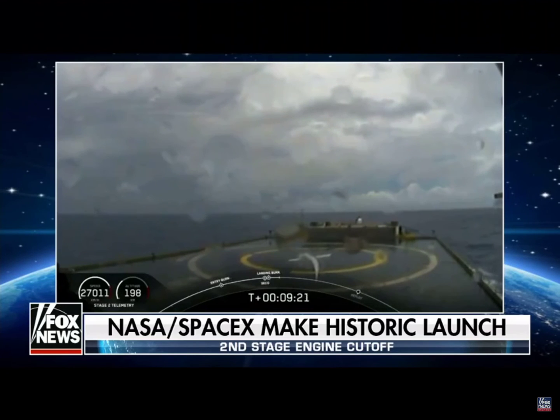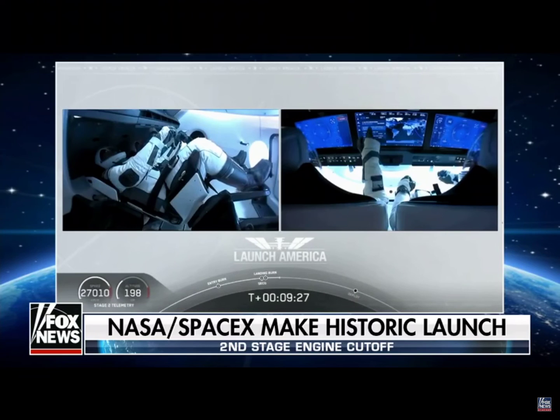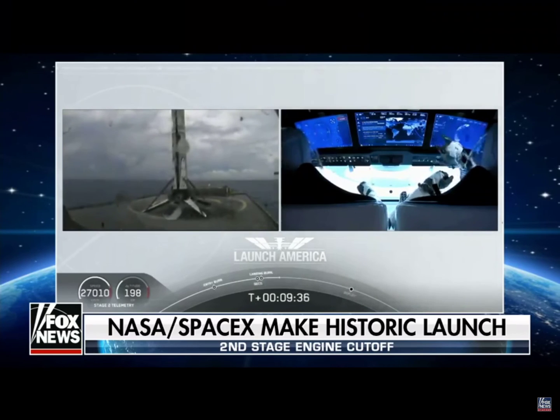I just want to explain something that you're hearing. You hear a lot about Of Course I Still Love You. This is the drone ship that is going to be responsible for retrieving the first stage that will jettison into the Atlantic. Remember, these boosters or stages are reusable. Two different drone ships will be picking them up. So when you hear that, it's not a country love song.